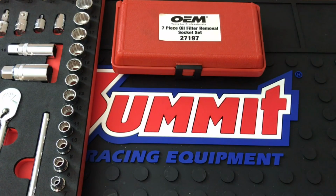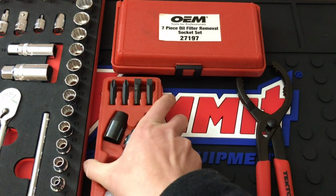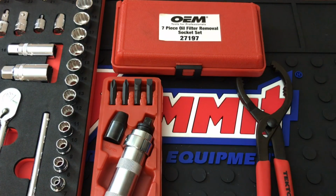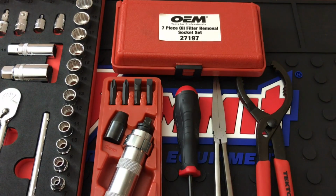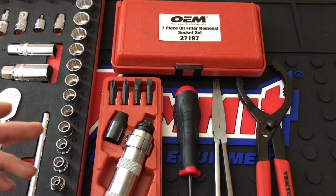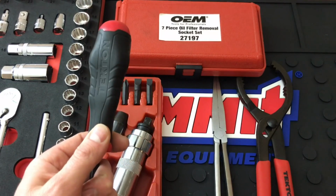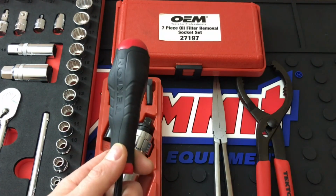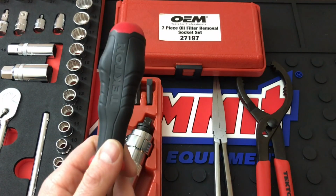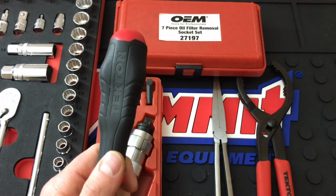And another big one is going to be Tekton. You guys already know it. I love Tekton. I've done a lot of reviews on them for a very long time. And they're becoming quite popular, and that is because they're switching more and more of their tools over to the USA. They have Tekton made in the USA screwdrivers, pliers, pry bars, punches and chisels, air hoses, and even wrench sets now. So that is fantastic.